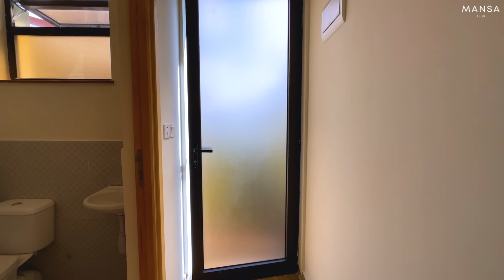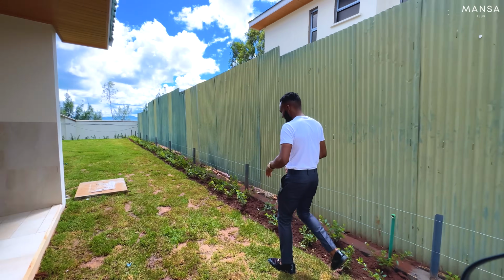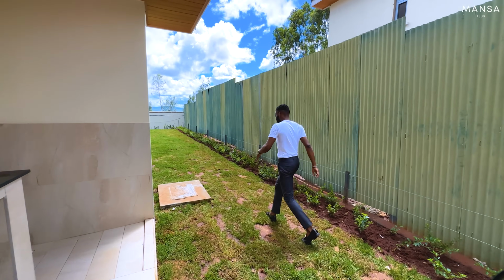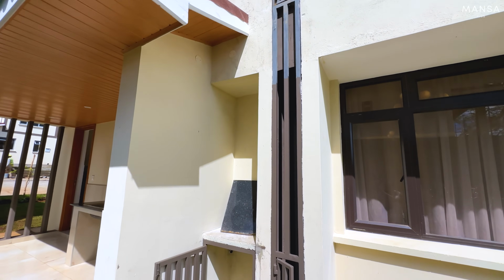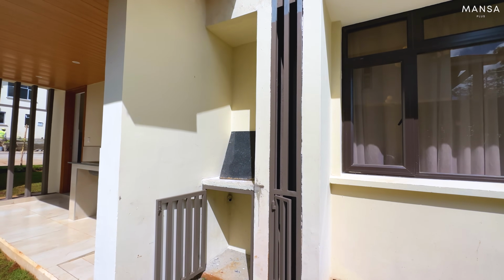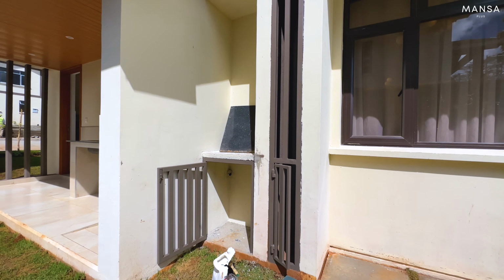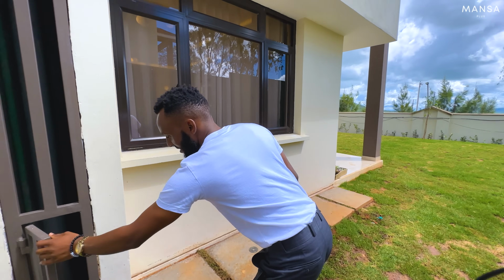And moving on to this other side, where you have your backyard. Just want people to see. Here is where you're going to have your gas. So the gas cylinder is supposed to be there, and I like how the piping is done so easily that if you wanted to access it, you just have to open these small doors.